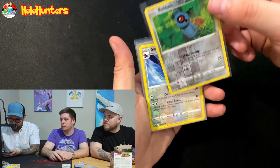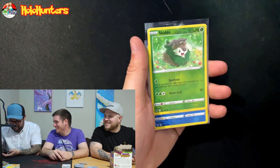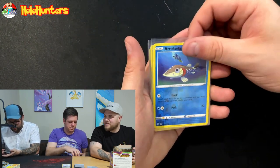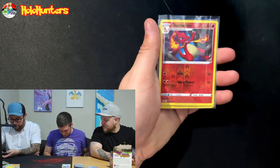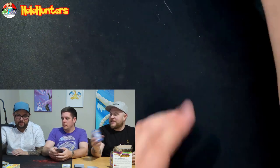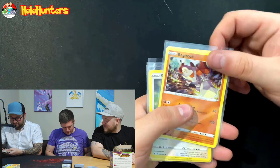We have an uncommon here, and Beldum. There's old Swallow. Galarian Meowth. Shuckle. Skidoo, love these ones here. Barracuda. Chatot. Charmeleon. Joltik. Some holos, and then these are the big biggies. Boys, awesome.